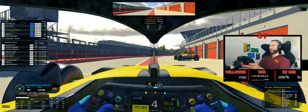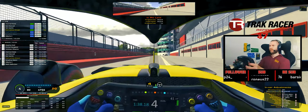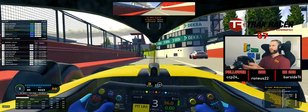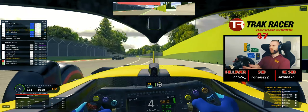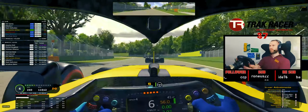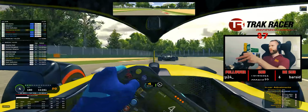So the only thing you can change is the brake bias, and that's pretty much it. You can't change ERS mode. It's all on balance for the whole race, so no overtake mode or anything. As we come out of the pits we see one guy out in front of us, and also just in front of us are, I think that's P10 and P11.